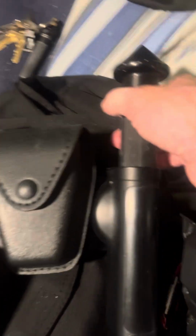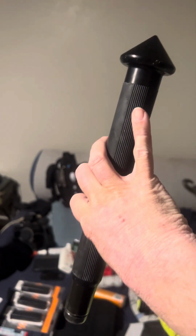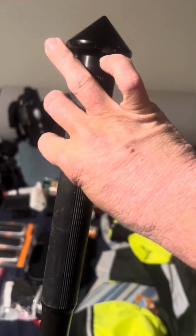All right, without further ado, we get to my feature piece, a Peacekeeper Rapid Containment Baton. This is the 29-inch model, as big as it gets, with a Hindi retention cap, the mushroom anti-roll cap, but it's also a glass breaker. So this is a 2-in-1 retention, anti-roll, and glass breaker cap.